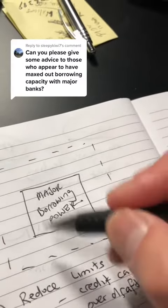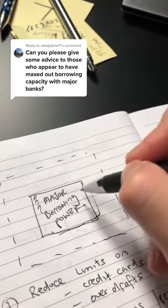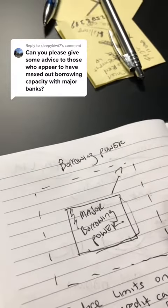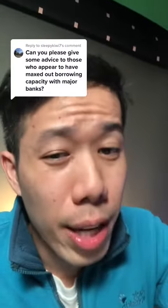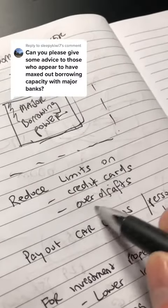Major bank borrowing power is usually within this box. So this is where you're capped at. Now we're looking to expand the borders of your borrowing power to the outer limits. There are 3 things you can play around with. Number 1 is reduce the limits on your credit cards and overdrafts.